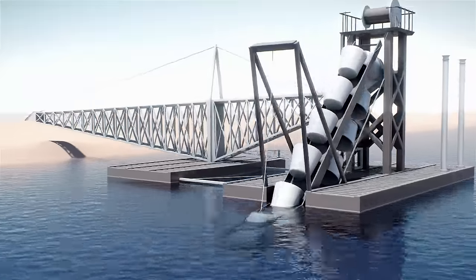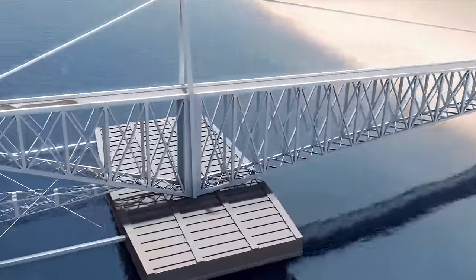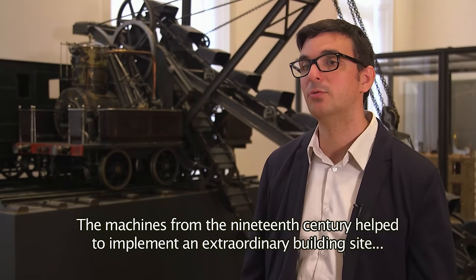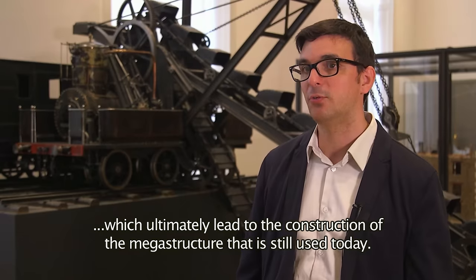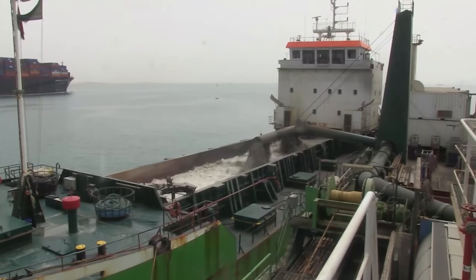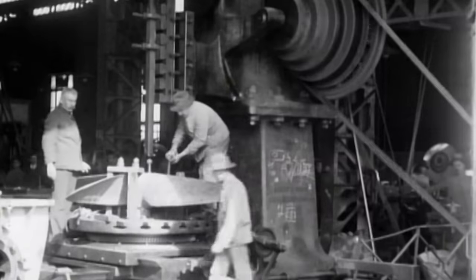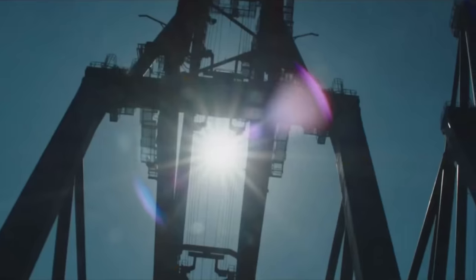We will learn more about the machines that had to be invented in order to complete this astounding task. Ces machines du 19e siècle ont permis de mettre en œuvre un chantier hors norme et donc de construire une véritable mégastructure qui est encore utilisée aujourd'hui. But when surging sands threaten its very existence, the canal must undergo constant maintenance. This proves a real challenge for this one-of-a-kind superstructure. Spanning from the initial works up to the present day, we go behind the scenes of the construction of the Suez Canal.